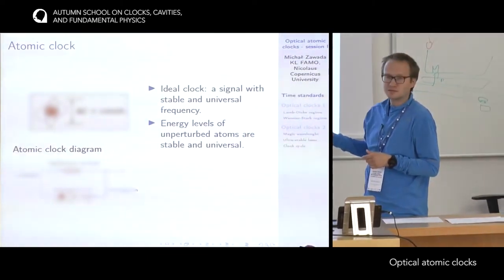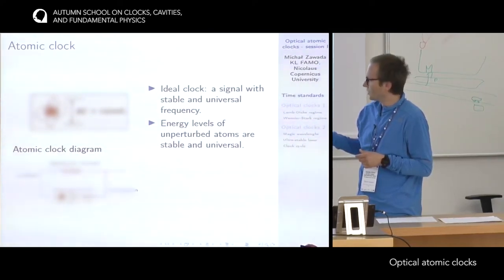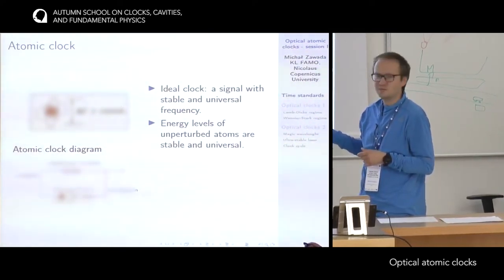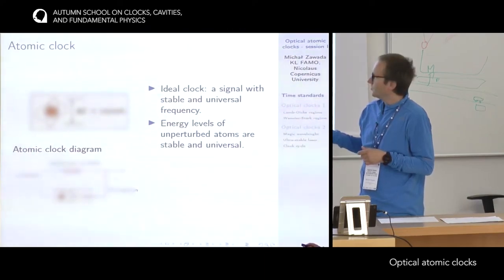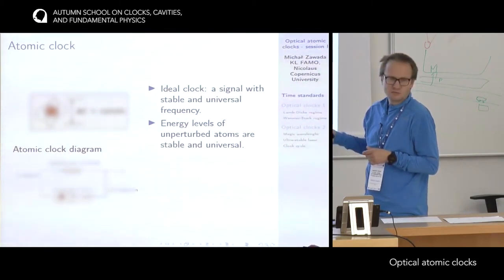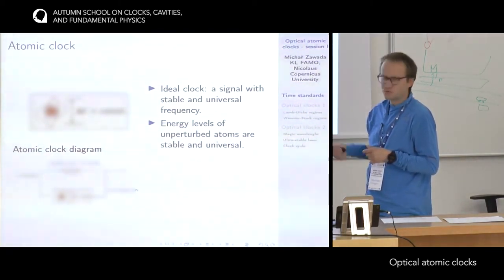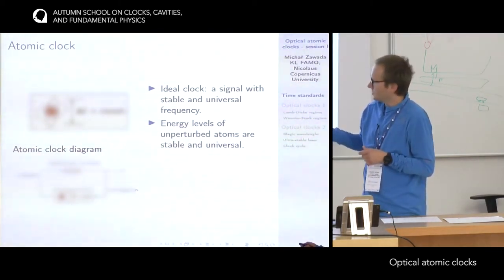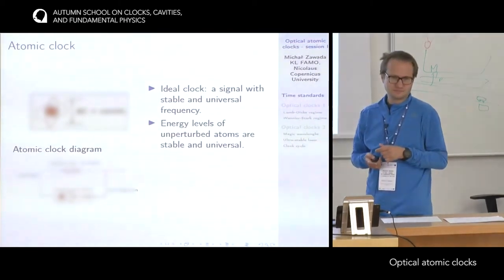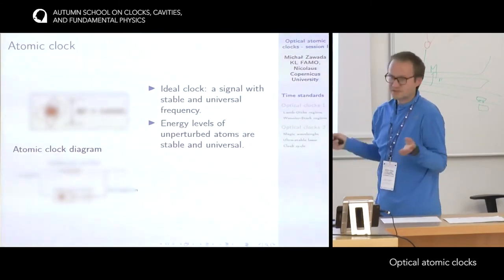The pendulum is a laser. So we have a laser made to have a precise frequency all the time. With that laser, we interrogate the energy structure of the atom, and if the frequency of the laser does not fit exactly the frequency of the transition, we apply a correction to the laser. That's how any atomic clock works, not necessarily optical.